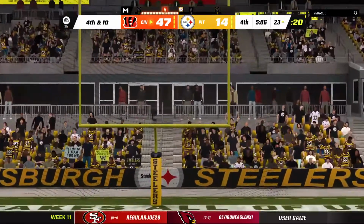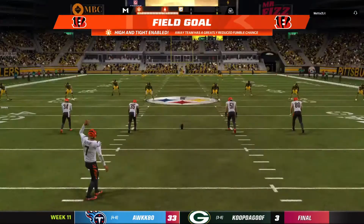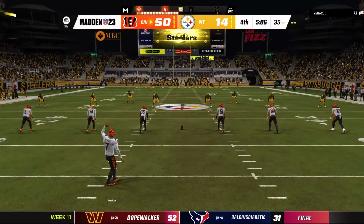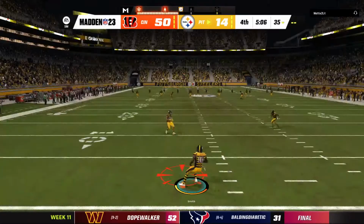Butker's kick here is good, and that will extend their lead even further. So they got the turnover, started with great field position, but in the end, the defense able to hold firm, and they only get 3 out of it.